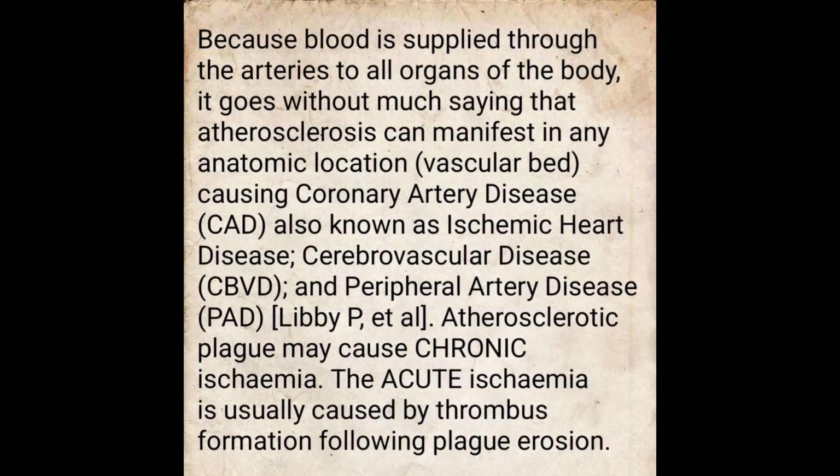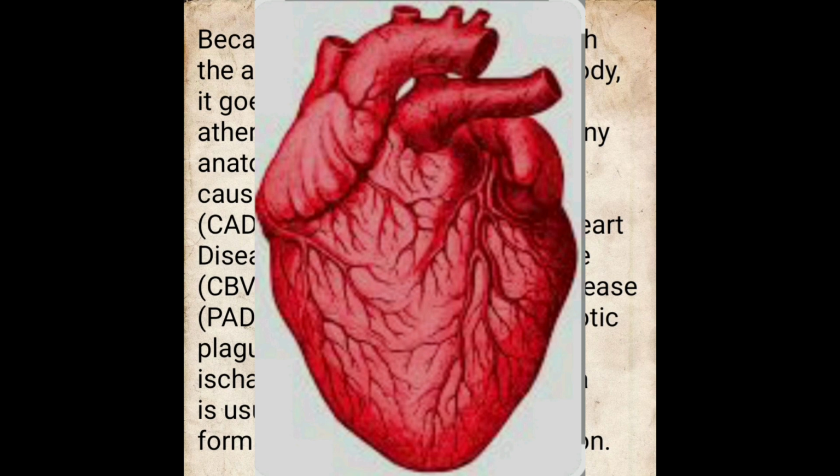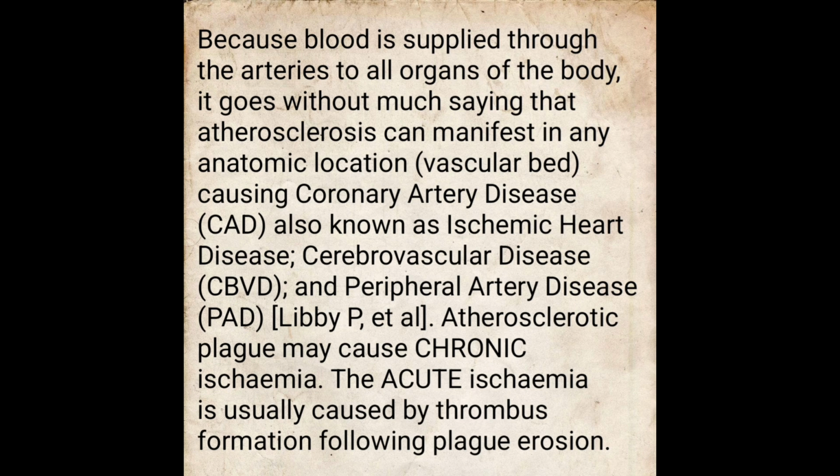Because blood is supplied through the arteries to all organs of the body, it goes without much saying that atherosclerosis can manifest in any anatomic location, the vascular bed, causing coronary artery disease. That is when the blood vessel supplying the heart itself is blocked. Also known as ischemic heart disease. Once there is a blockage, there is no oxygen.